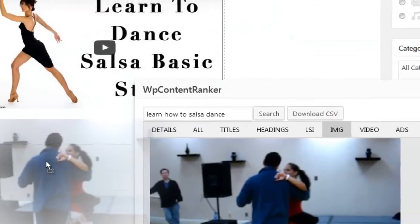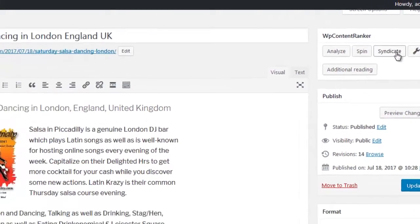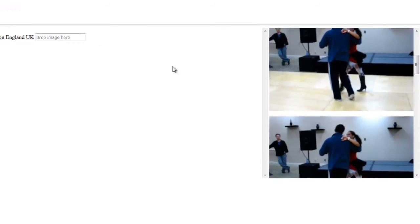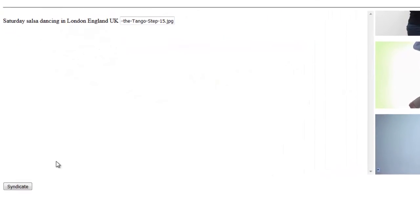Now let me show you how to syndicate your posts. Once inside of your desired post, simply click the Syndicate button. A new tab will open showing you the post title. From here, you can also see your media library and all images inside of it. Simply drag and drop any image you would like syndicated with your post and then click Syndicate. Your content will now get syndicated to the social accounts added.